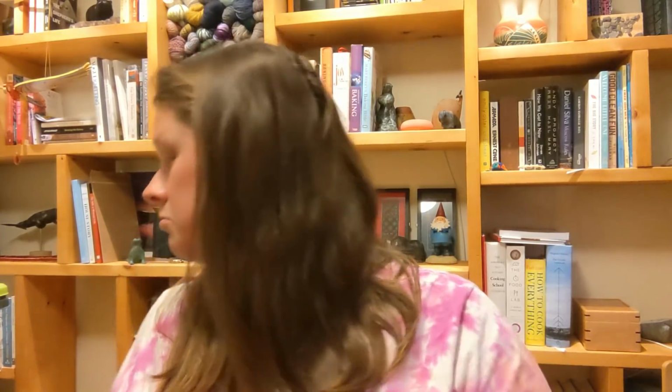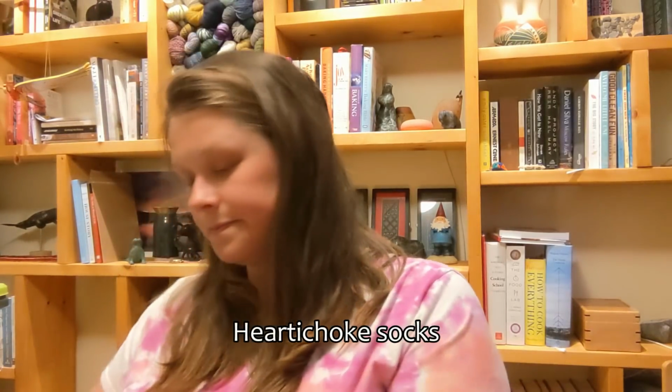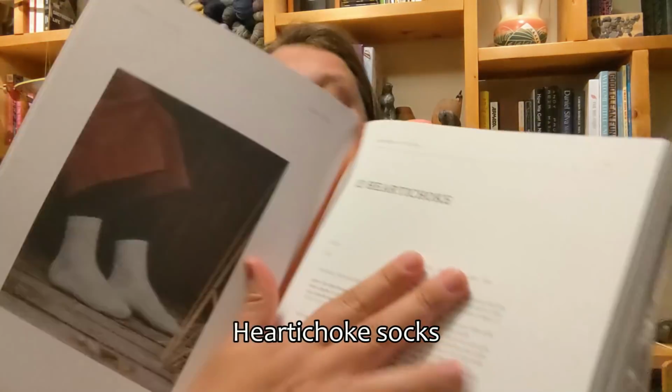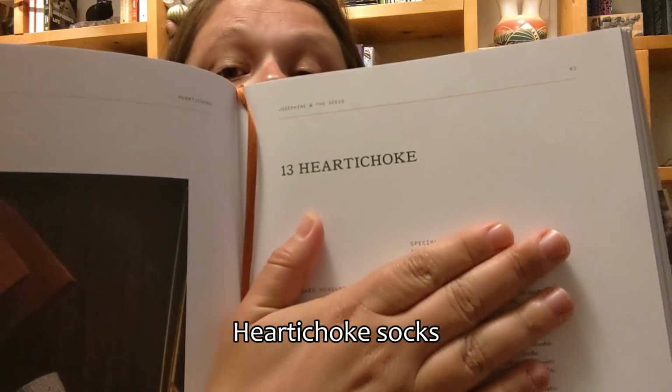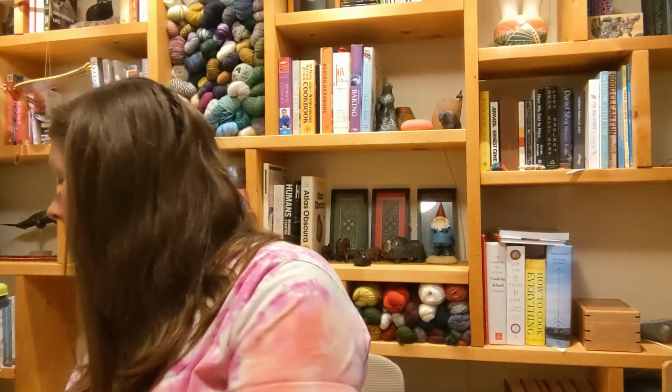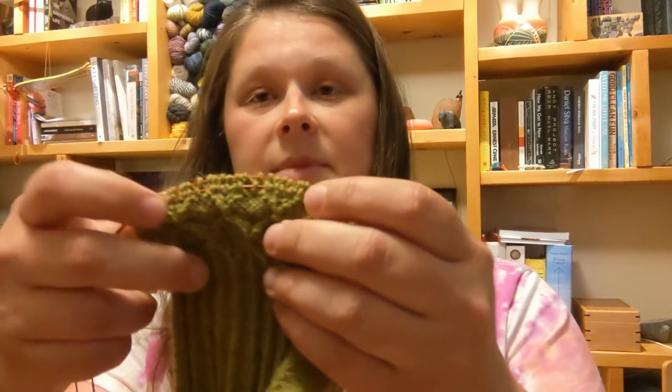So I am knitting the Heartichoke socks. I'll show you the name, Heartichoke. That's the pattern picture. Can't really tell what's going on because it's a little small. But this is how it's knitting up.